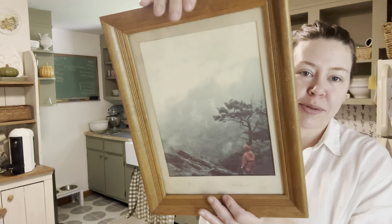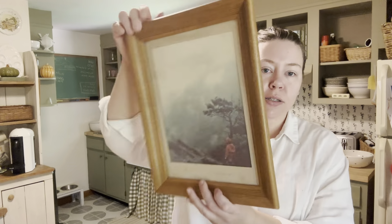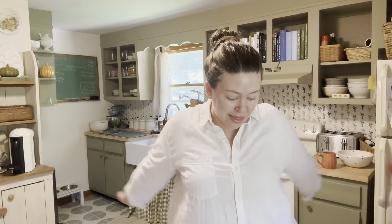And then I'm assuming this is from the same person. It doesn't have the same writing on it, so I'm not sure, but I really liked this photo as well. And that is my whole haul.